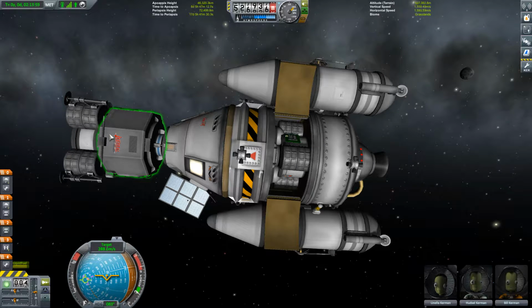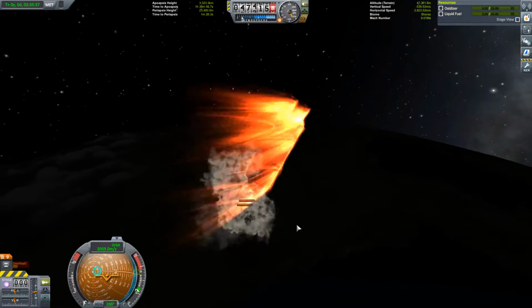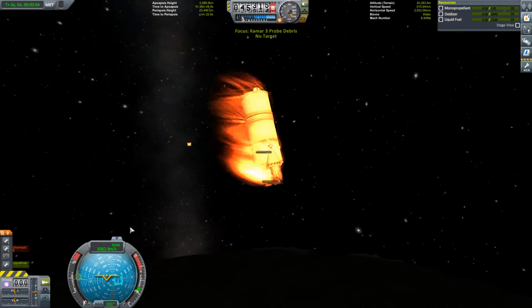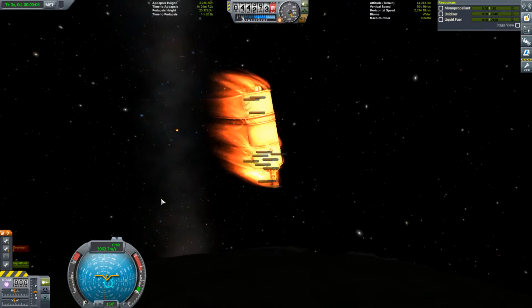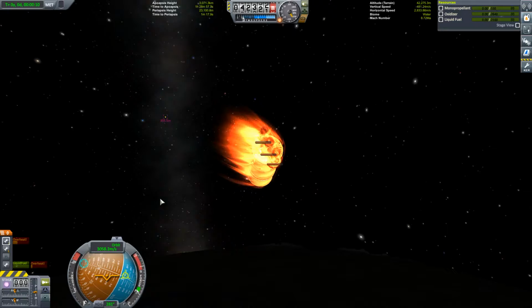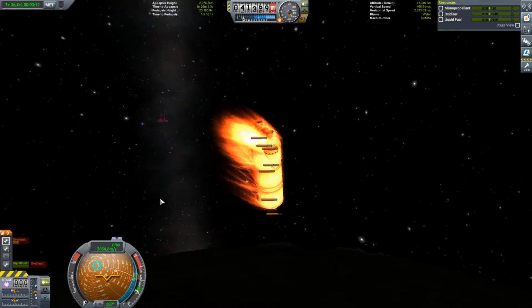I think I can do it. Actually, I know I can, but it'll look sloppy, but whatever. I guess that happens. Alright, here's our stage re-entering. It might actually burn up. Yeah, we lost a chunk of it. Yeah, we might get to see some explosions this time. Assuming it stops oscillating.